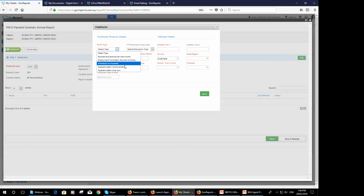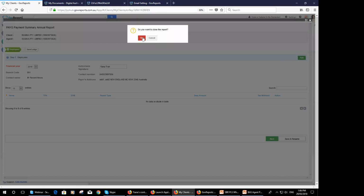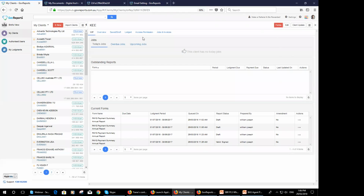You can simply go in and create the payment summaries for them. Just fill in the details and then save it. You can then send it off for the signature, but otherwise you can also upload the file as well. So I won't go through the process. I'll go through a little bit more features on the software, and then we'll go to the questions.